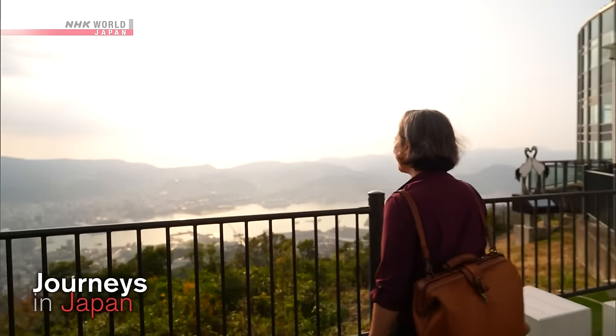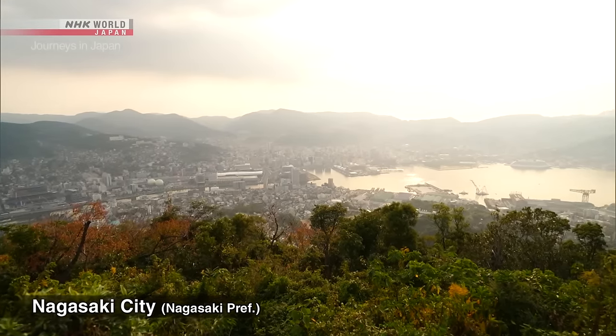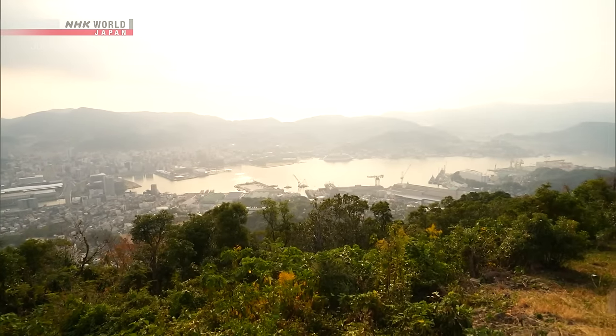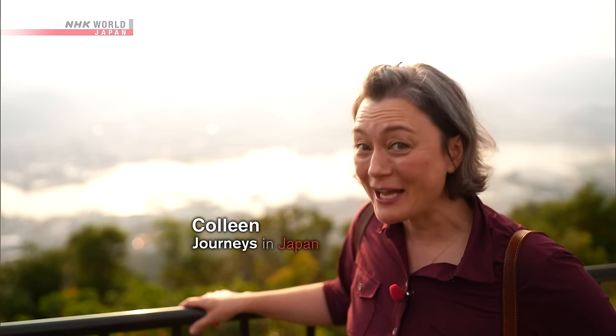Wow. Take a look at this view. It's incredible, isn't it? We're here in Nagasaki, Kyushu. The reason why we're here in Nagasaki is because we're going to try the different Kyushu soy sauces. Soy sauce in Kyushu is sweeter than other parts of Japan, and each region has its own unique variation. And as we head from here down south, we're going to try those different variations, and I know I'm definitely going to enjoy it.